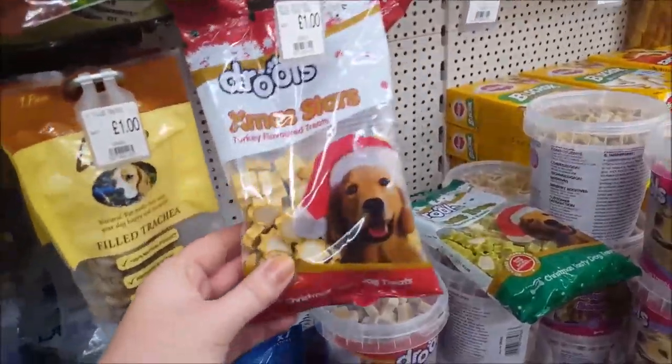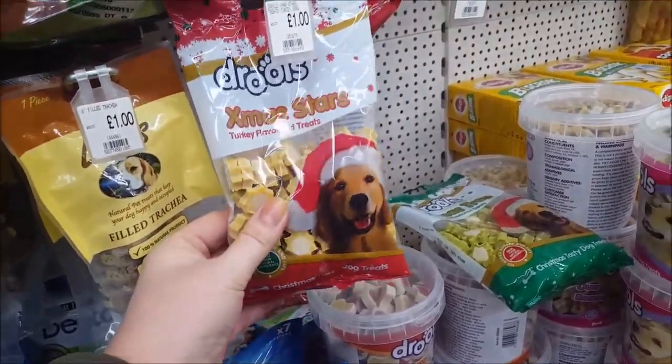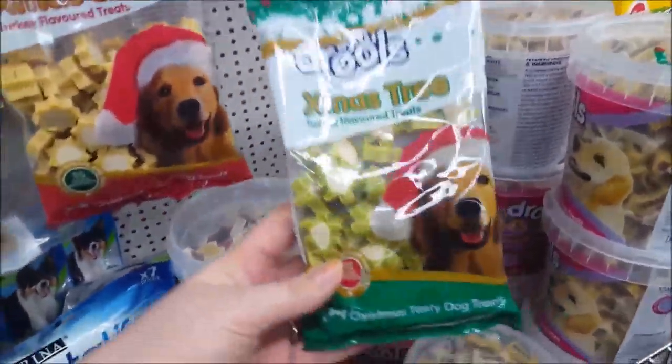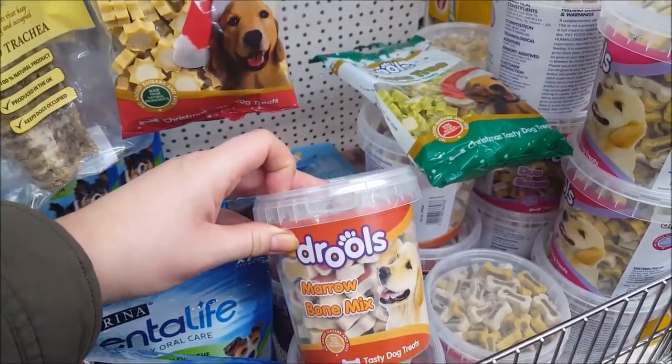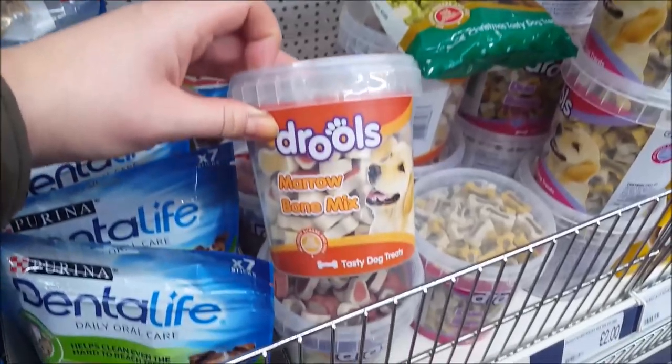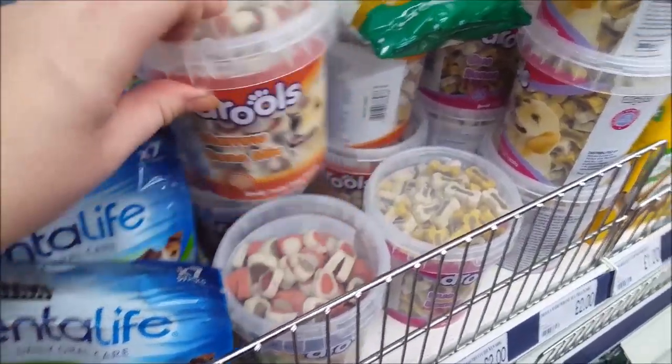There's some little Christmas stars as well. I know Poundland have had the Christmas tree ones of those. Oh, look, there we go. There's the Christmas tree ones. They've also got some in a little tub as well. I think they might be £2 in a tub, but that's quite handy to store them as well.